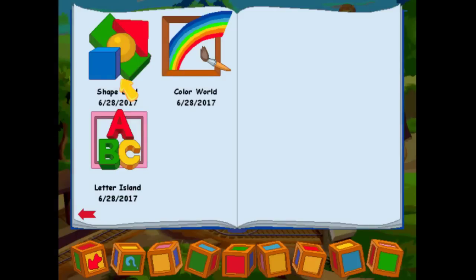Nice word. Look, that's a stamp from Letter Island. Be sure to visit again.